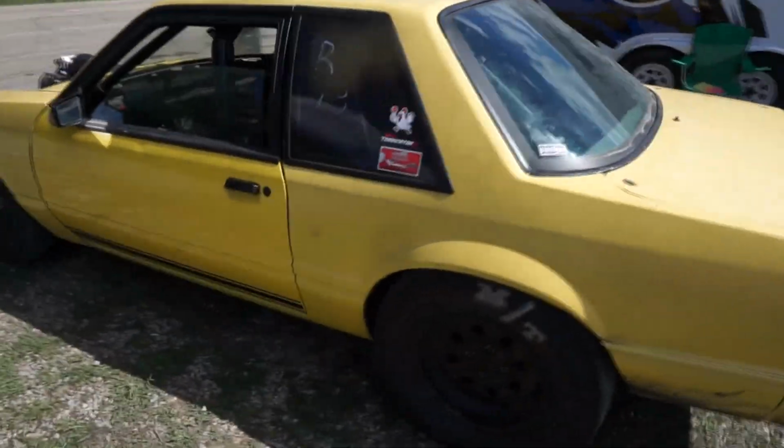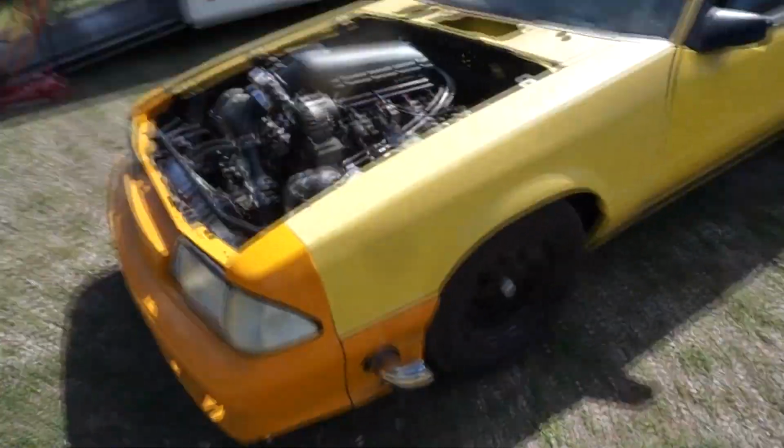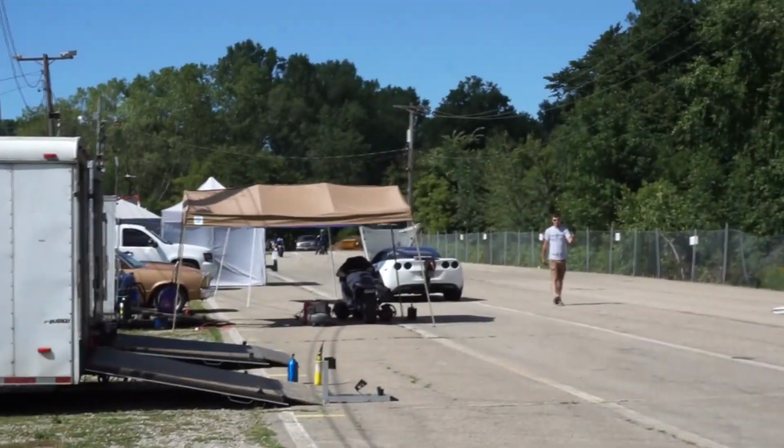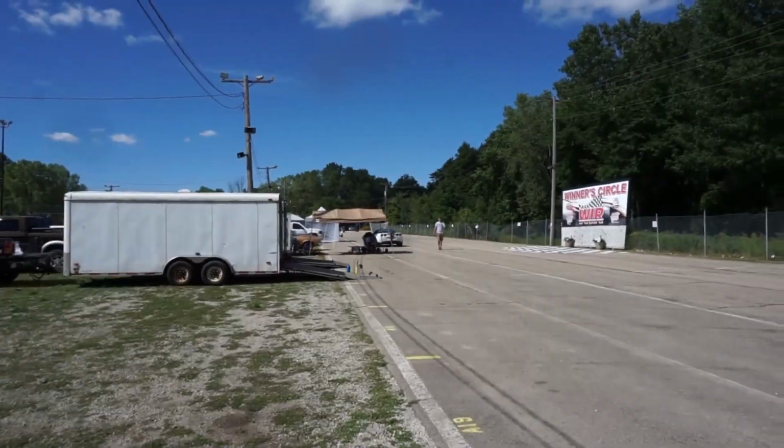Alright, so we got the car out at the track today. It's a Sunday. I usually don't go on Sundays because I work, but there's a track rental today, and there's not very many people here. As you can see, there's like nobody in the lanes at all, so we got a couple hours. Might get 1 or 2 passes.